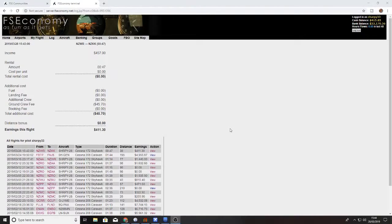Right, let's just go into our breakdown of what we've been paid. Income was $457. Ground crew fee is 10% of that, which is $45.70. Earnings this flight, $411.30. Not much, but every penny counts. So what I'll do is I'll call it a day there.